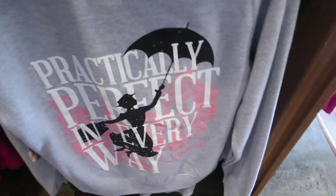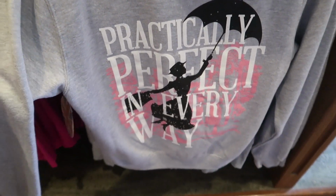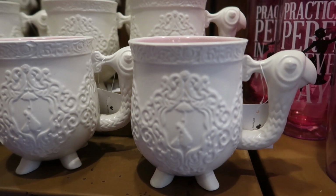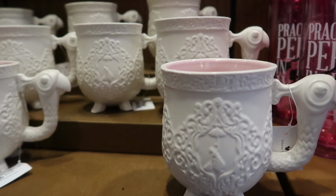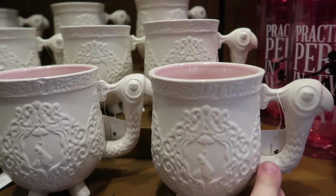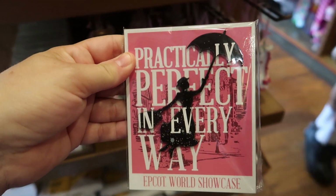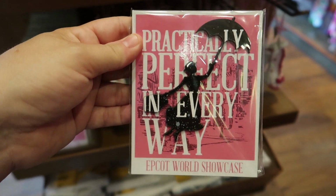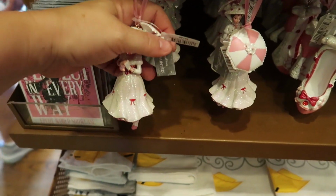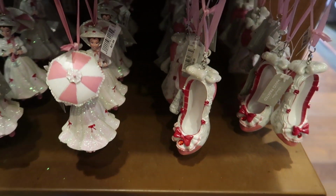And look at this gorgeous hoodie. Just has Epcot World Showcase on the front. Oh, this is specific to the World Showcase. That's even cooler. And this one is $50. Then they have this beautiful, gorgeous mug that just has a Mary symbol, and the handle is the handle of her umbrella, and this one is 20. This is a really cool magnet. It says practically perfect in every way. It's really big for $8.99. They have a Mary figure ornament for $21.99, and her shoe is $25.